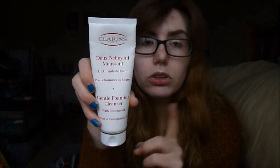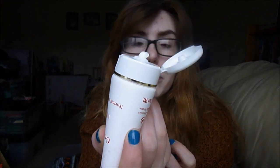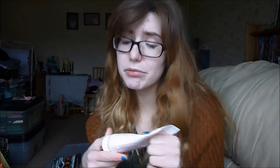So yeah, in the mornings I wash my face with the Gentle Foaming Cleanser with cottonseed for normal to combination skin, from Clarins. This also comes in a dry skin formulation if you find this too drying, because this stuff, if you use too much, is pretty drying. That's all I use. If you find it too drying, I would recommend the dry skin formulation. Sometimes I wonder if I should have gone for the dry skin formulation. It wouldn't have been so harsh.